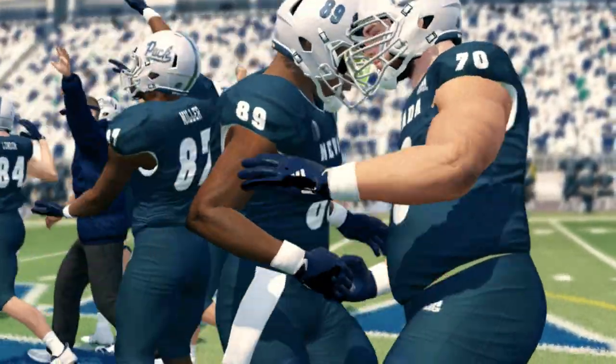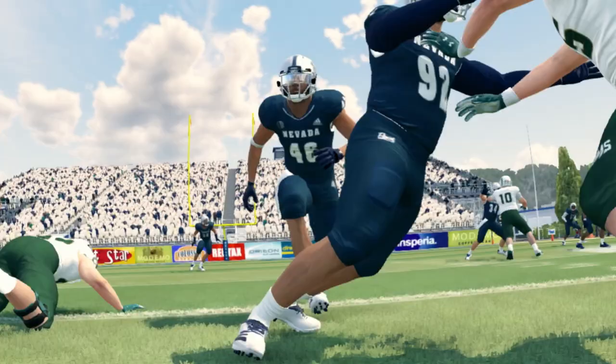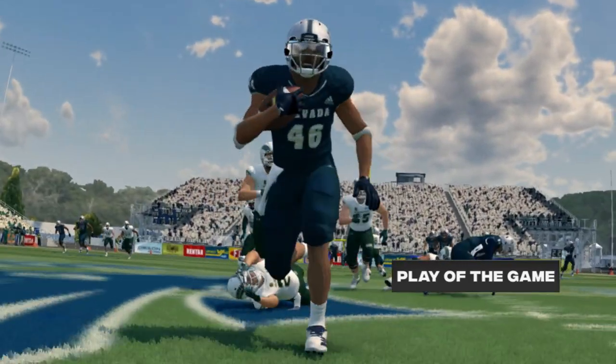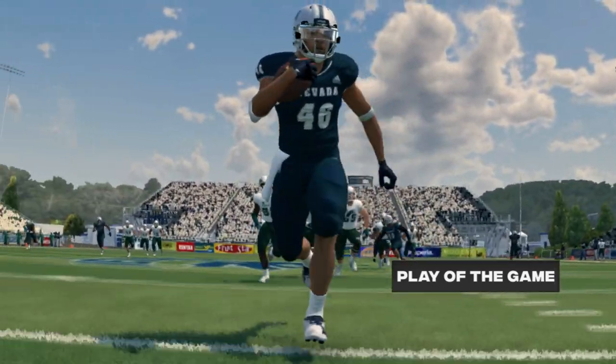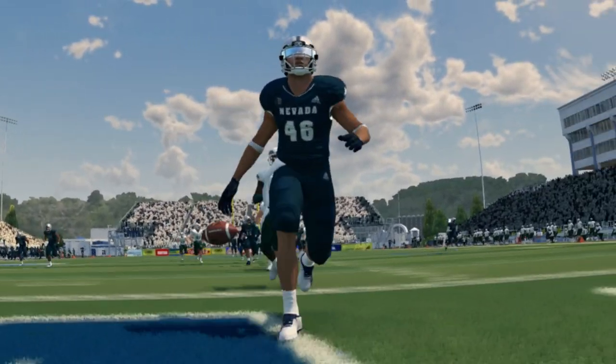And that should do it. Our final tally in this one, 23-13, Nevada. As we take a look at the highlights, Kirk, how would you summarize the action in this one? You know, I think it was a well-played game for the most part. Colorado State probably feels they should have won this game, but they just didn't make enough big plays when they needed to.